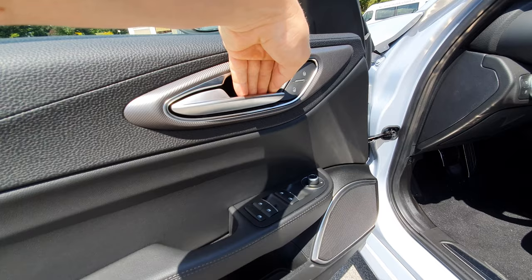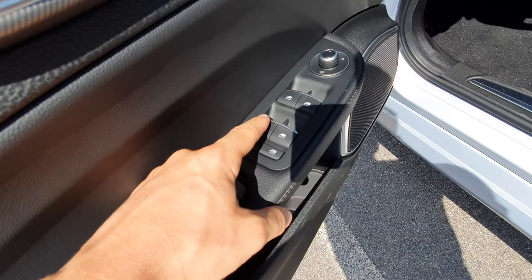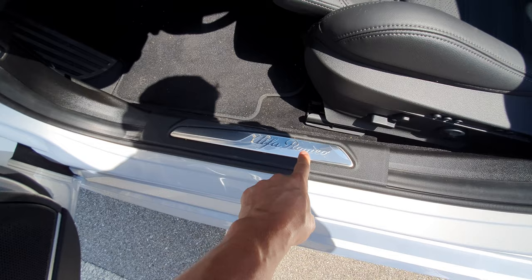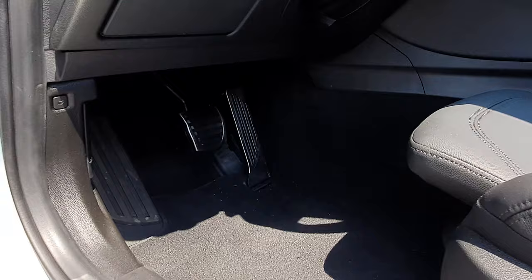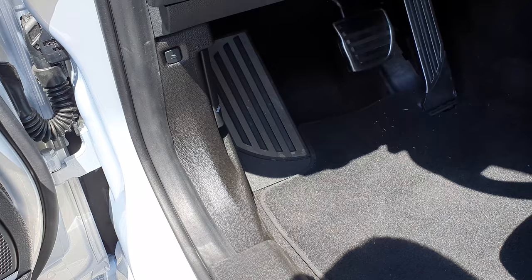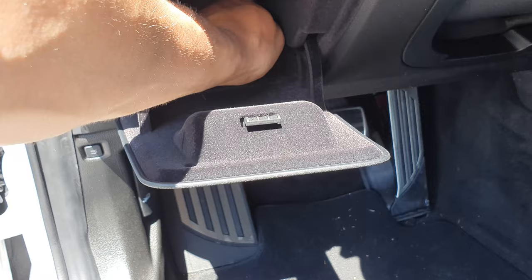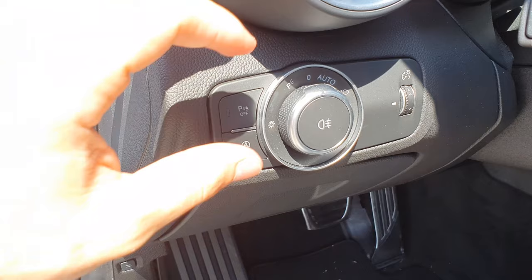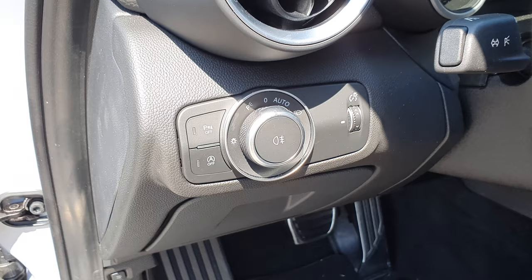Lock, unlock. Here we have the electric buttons, electric adjustable mirrors, of course, and folding as well. Then at the entrance, we have some Alfa Romeo writing with chrome design. Then look at the pedals, aluminium pedals, awesome pedals. You have a button here to open the trunk if you want to from here, and here you can open the front part of the engine. Now here you have some storage space, guys, kind of big one. You can put your phone right there, for example, and up here you have the buttons for the parking sensors, and also the lights and the fog lamps and all that stuff. Pretty cool, simple, right here close to your hand.